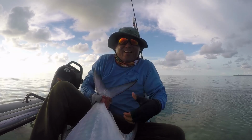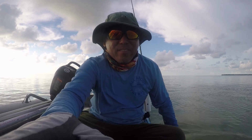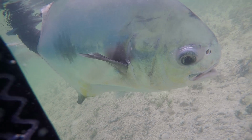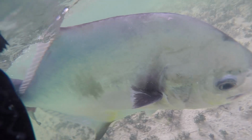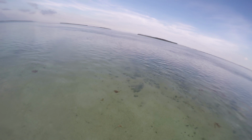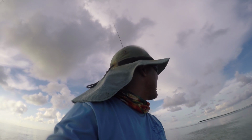All right, got my cloudy day permit. So let's get this guy. That's what it looks like on the flats. Oh yeah, and disappears. Yeah, that was kind of tough, no sun. Maybe we'll try catching another.